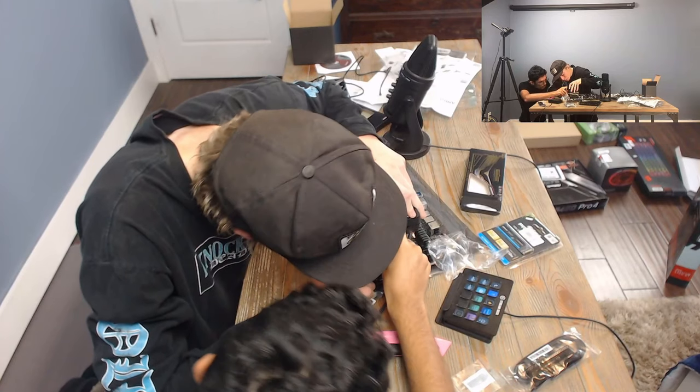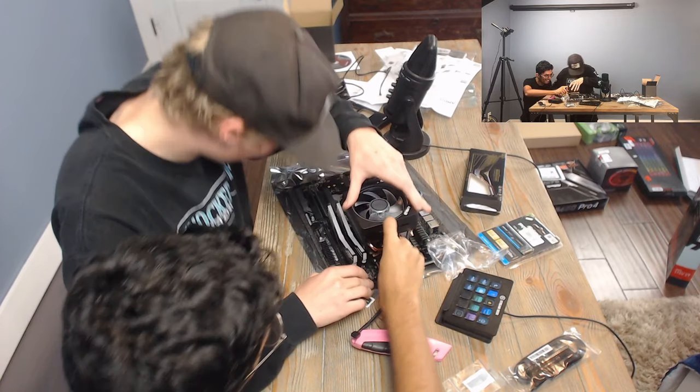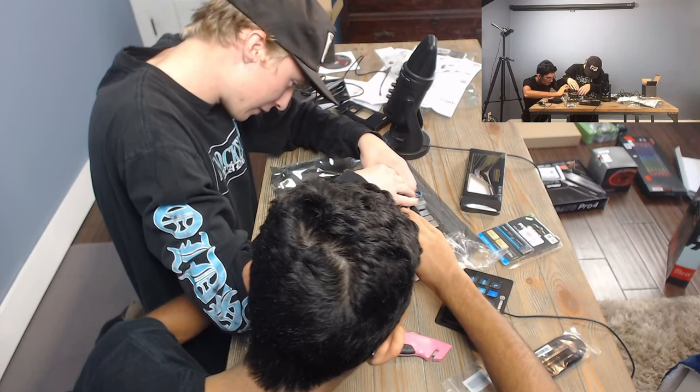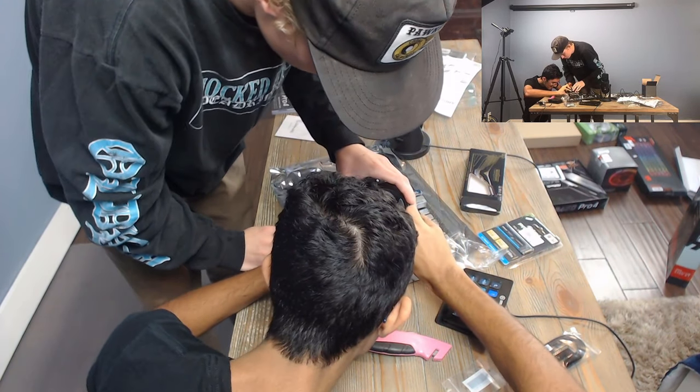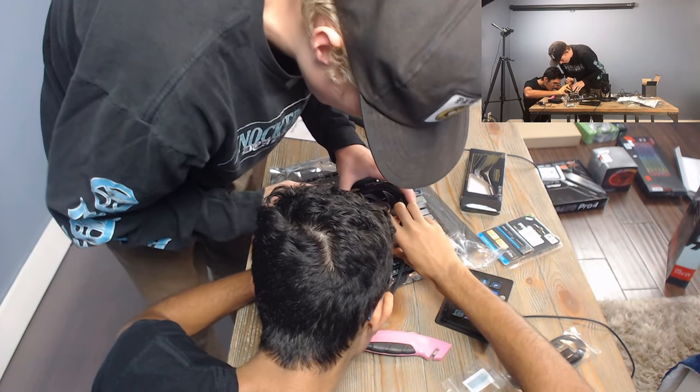This shouldn't be a two-person job. Why can it not go in? I feel like I'm squishing the CPU underneath. No, it's supposed to be pushed down. Okay. Yes! Oh, yes! Oh my gosh!